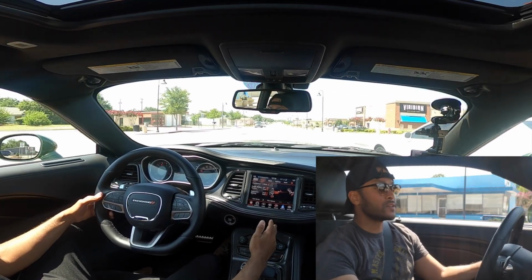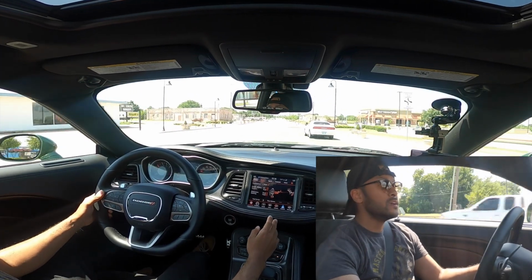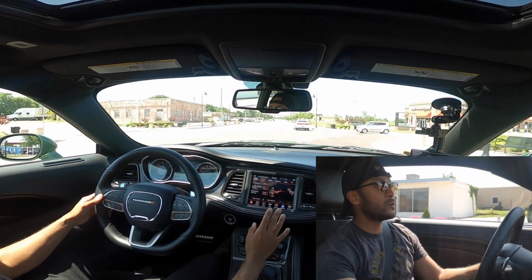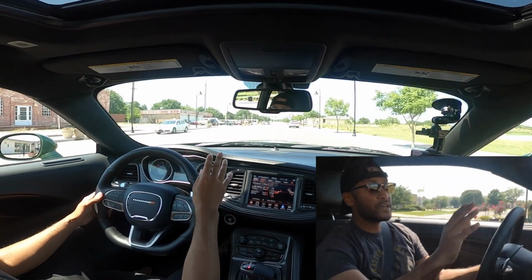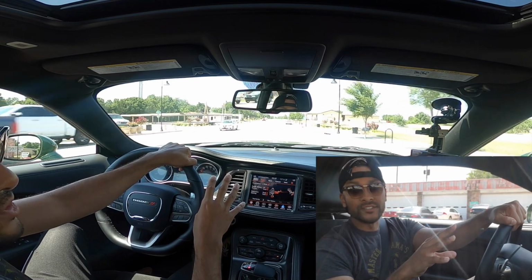wider side skirts, okay? This SXT next to me wants to be a cool guy. He's going probably 50 in a 35. I don't want to get pulled over, guys. Sometimes people that drive these 6 cylinders, they do have to overcompensate for their smaller, weaker engines.